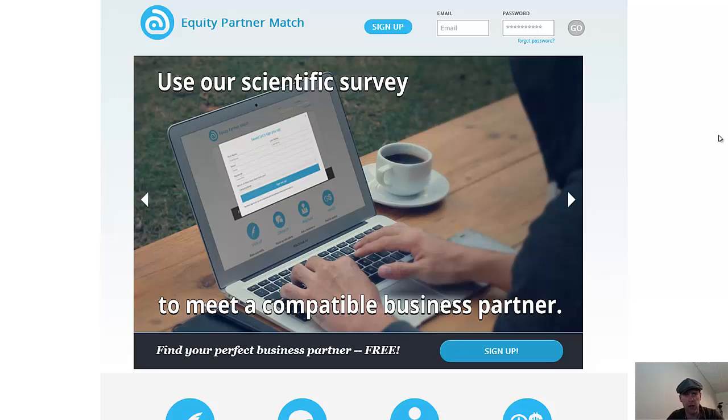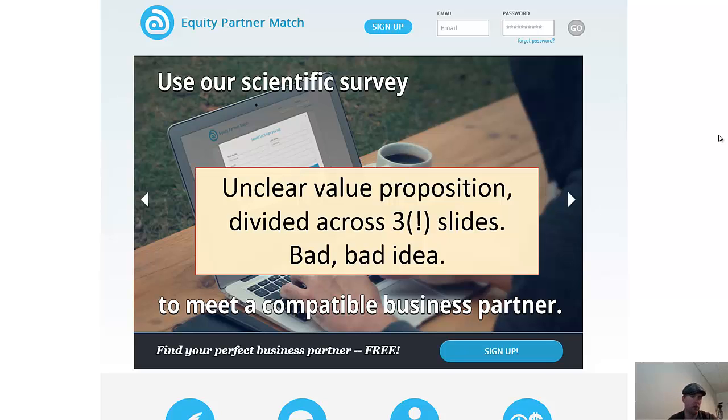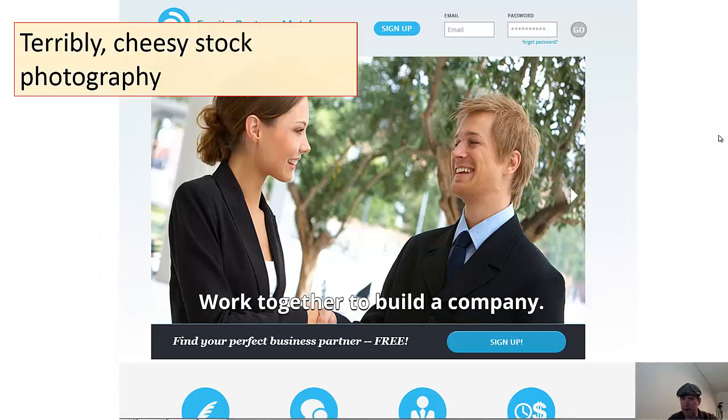Another website, Equity Partner Match. So they have this nice 3-page slider here. Well, it is again totally unclear what they do. Each piece of their value proposition is divided across 3 different slides. It's a bad idea. People should not have to wait and work to understand what your site is about, who it is for, what they can do here, why they should do that. So it's a bad idea.